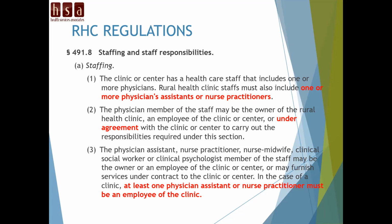The nurse practitioner's not there yet, the practitioner's not there yet. They can come into the waiting room as long as someone in your building has BLS. Okay, in the building, BLS. Past the waiting room, a provider. Now they can be in the break room eating donuts, but they have to be in the building. Got it? Everybody nodding with me? Yes. Okay.